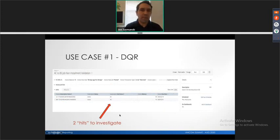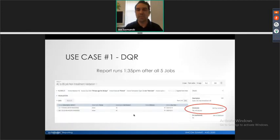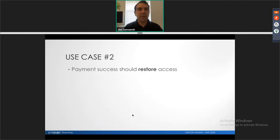So here's a case where we had 2 reports come back, and they were still in active status even though there were payment errors. Now we can actually go and look at the data and figure out whether it was a process issue, a timing issue, or no issue. But this will identify errors in the process that we can then go back and look at our test cases and try to rectify. And again, this is a scheduled job.